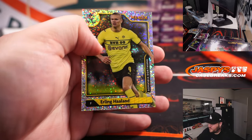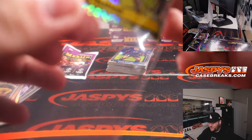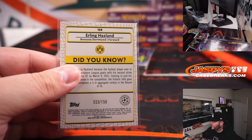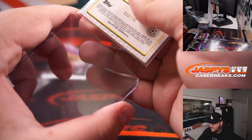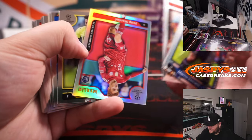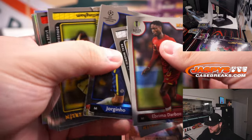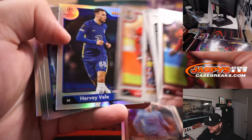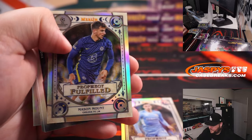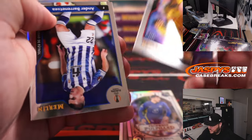Nice one. Another speckle. Nice. How about Erling Haaland for Dortmund? And for Sean. Look at the names we're getting here on the parallels so far. 33 out of 150. Nice one. Bro, this dude is tearing it up in the Prem, huh? What a monster. Phil Foden prophecy. Prophecy Mason Mount as well. Auto coming up.